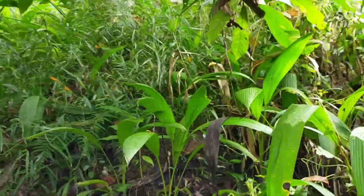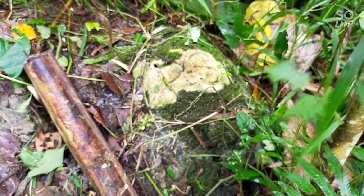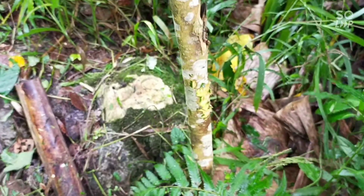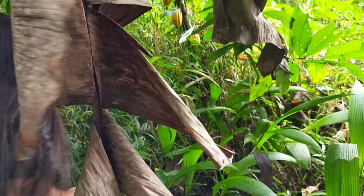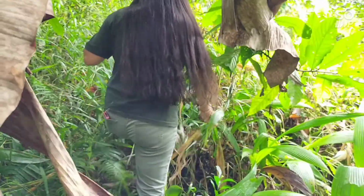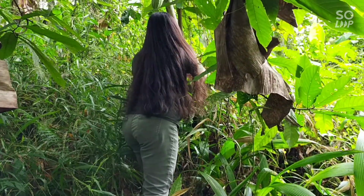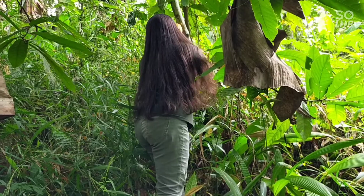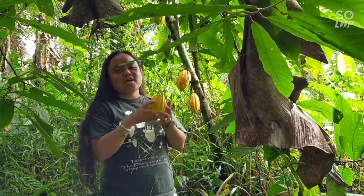Nice. Delicious. What's that? This is cocoa. This is cocoa. Chocolates out of this.